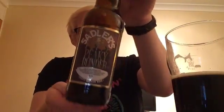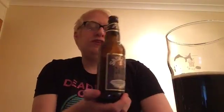Today, as you can see, it's already opened. We've got Sadler's Peaky Blinders, a beer which I have tried before, but I tried this when I was really starting to immerse myself fully into craft brewing, and it's a black IPA. And let's just say I was one of those people who was totally into their fruity, tropical IPAs, and I don't think I appreciated it the first time around.